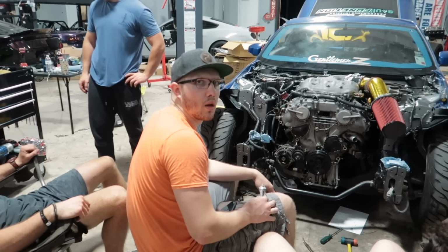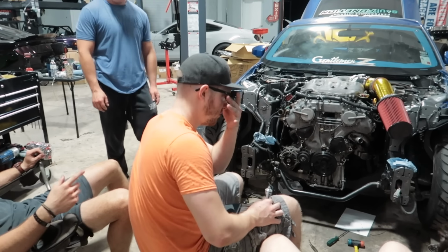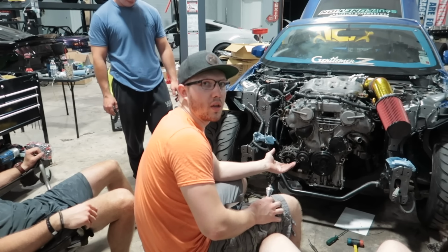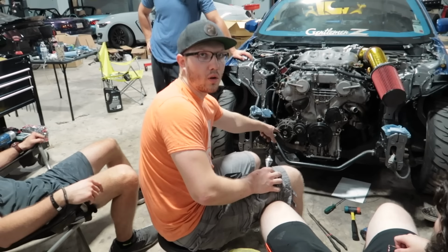How would the oil get hot? Because it's a VQ. They get hot. Why would the oil overheat is what I'm saying. Because there's nothing cooling it. How do you think normal cars cool it? It has no oil cooler. Not on a normal car.